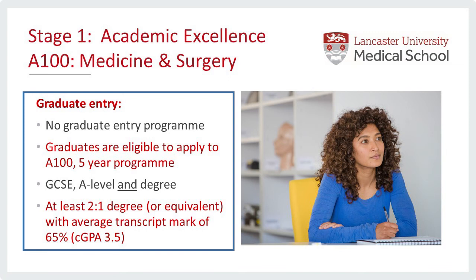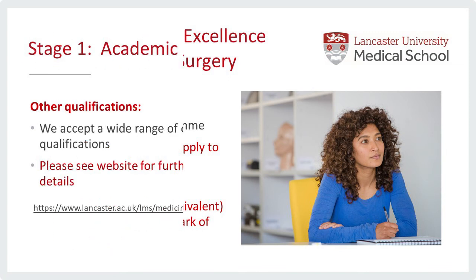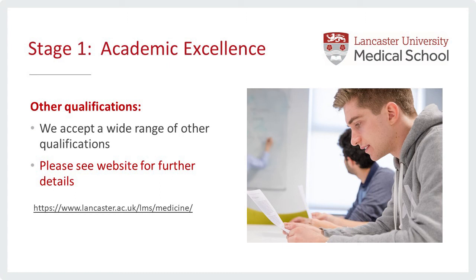But regardless of what you're studying at university in your first degree, you have to achieve at least a 2-1 or the equivalent with an academic transcript mark of 65% or greater in the UK. That would equate to, for instance, a cumulative GPA of 3.5 out of 4 in other countries. We also accept a wide range of other qualifications from around the world. Please consult our website for further details of the entry requirements for other qualifications.